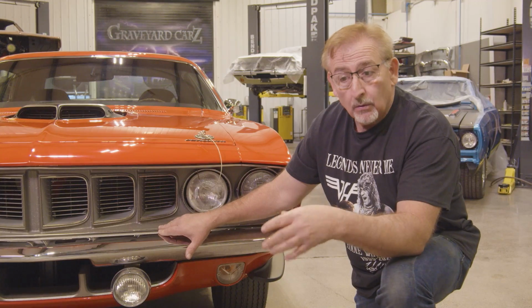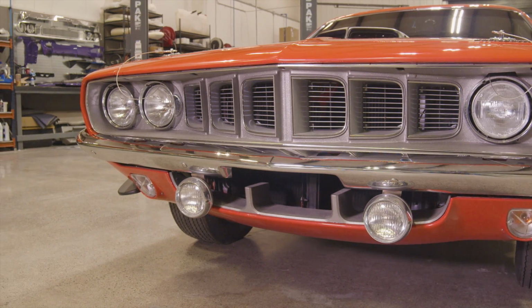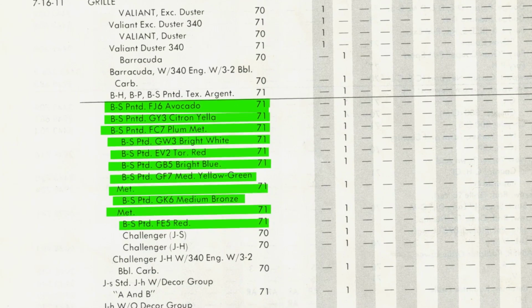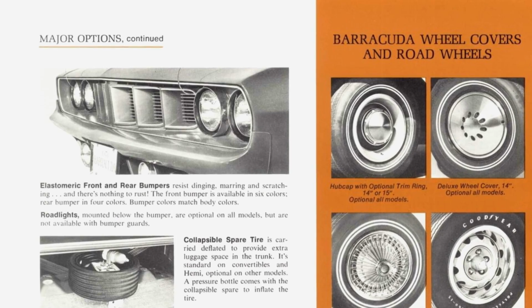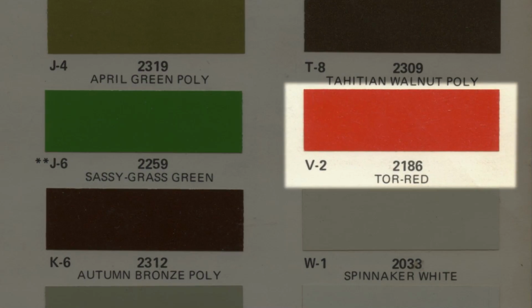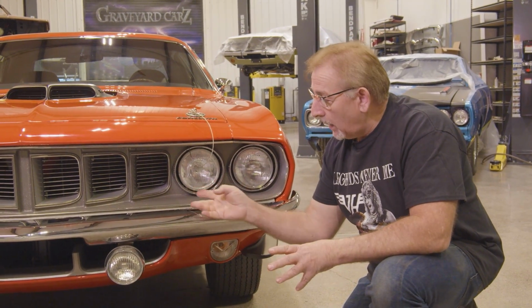According to the parts manual as well as the data book, there were 9 colors that if you got a 71 Cuda, not a Barracuda, a 71 Cuda BS model, and you picked one of these 9 colors, you would get a color-keyed grille. Not the bumper, that still was an option too for elastomeric, but your grille would be the same color as your body. The car is an EV2, that's one of those 9 colors. So why isn't the grille color-keyed to the car? Why did we opt to go with this?